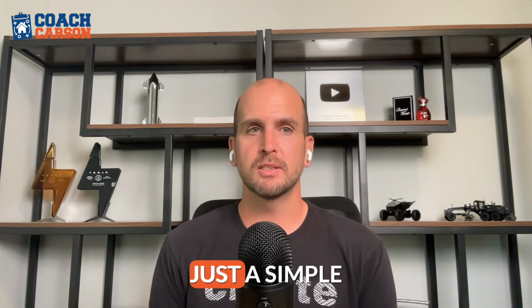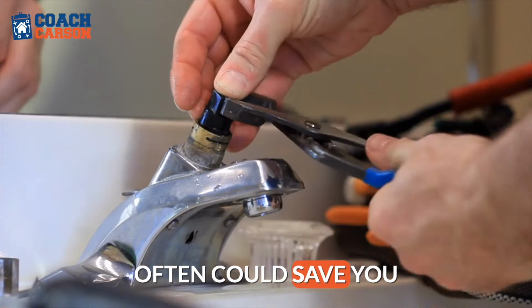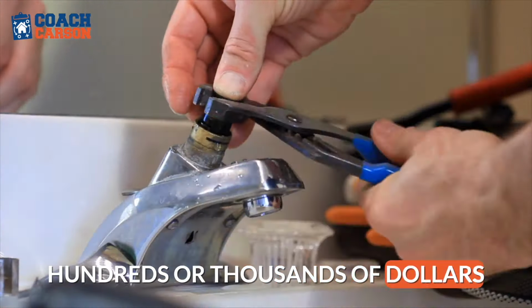The thing that'll pay the most dividends is the preventative inspections. Getting the eyes on, running the water at each of your fixtures, making sure the P-traps are tight, making sure your shutoff valves aren't leaking. Just a simple tightening of a small nut often could save you hundreds or thousands of dollars later on.